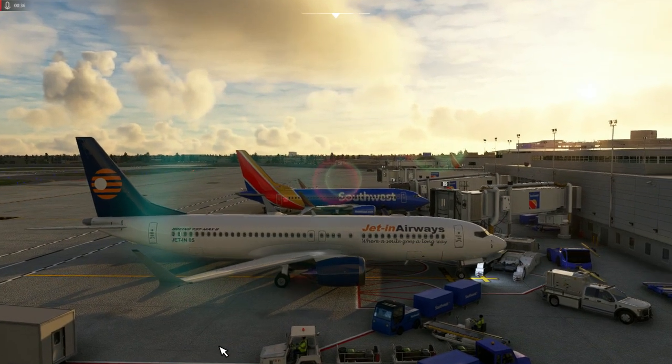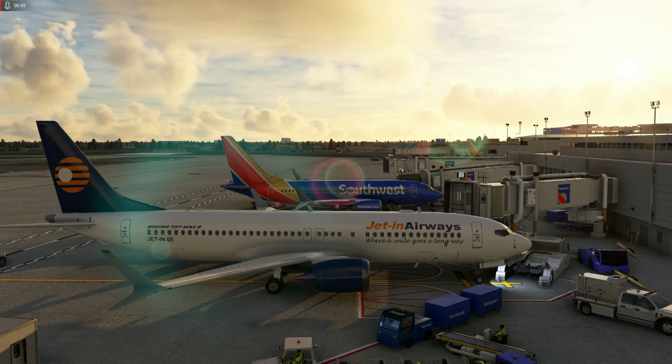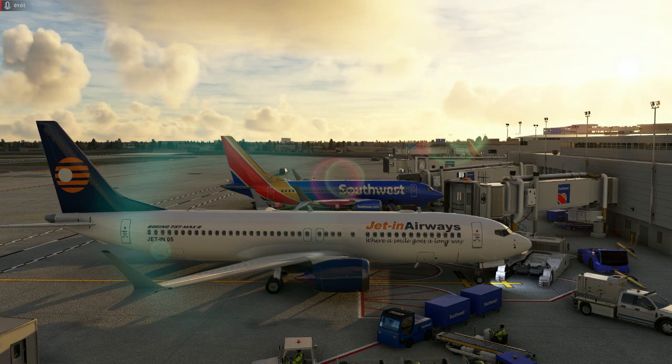It's a new route for Jet-in Airways. I did it the other day in the 700, and it is just a beautiful scenic flight over Lake Michigan and down into Muskegon. We've set it up as a permanent route for Jet-in Airways to Muskegon and return back to Chicago Midway. So if you fly for Jet-in Airways, please try out the route. I'm sure you will enjoy it.